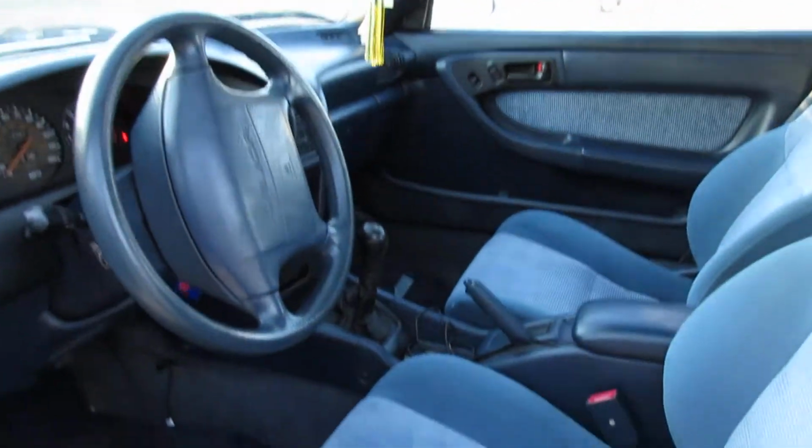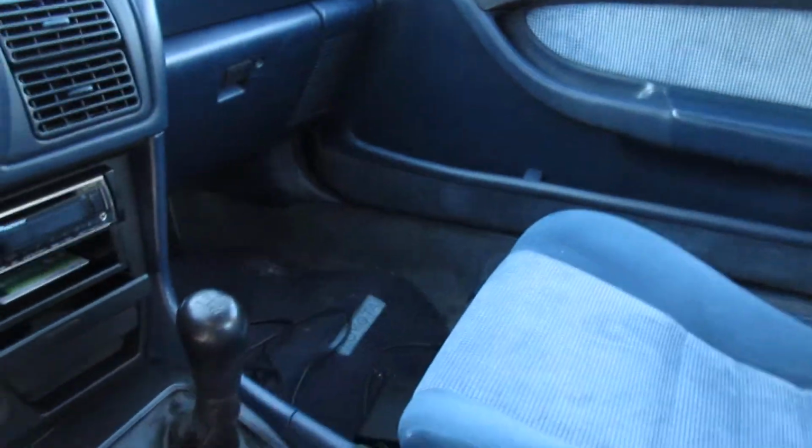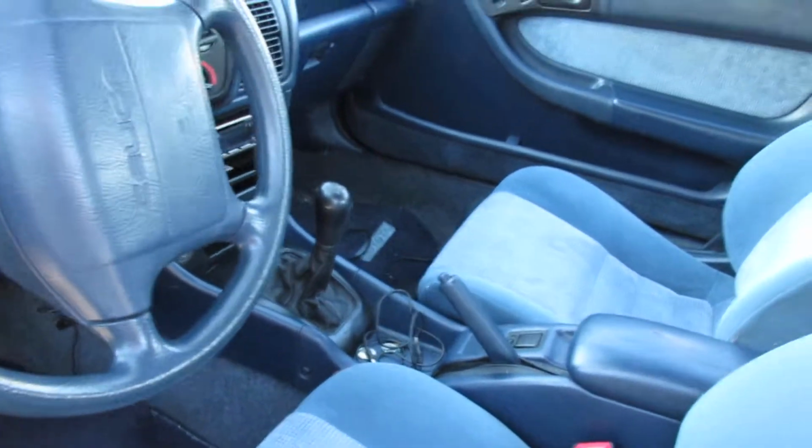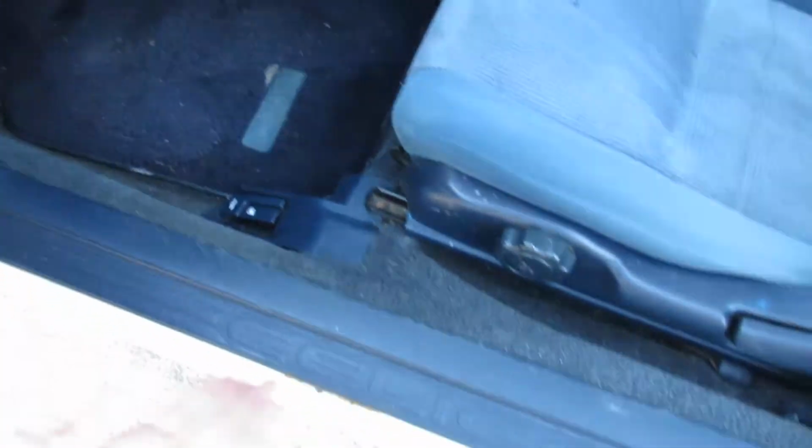The interior is doing good. I did vacuum it, and I also did steam it out. I have a steamer at home, so that came out really nice. There's just some sand and stuff on the floor mats. Like I said, I've been busy. I've been driving around all day, so it's going to track sand in. As you can see, Celica welcome mat. Everything on the door panel is in great condition.